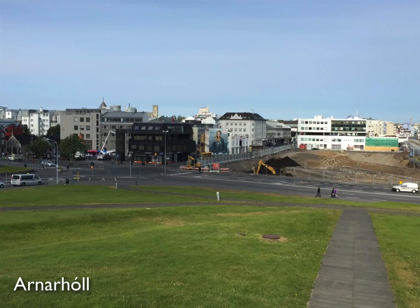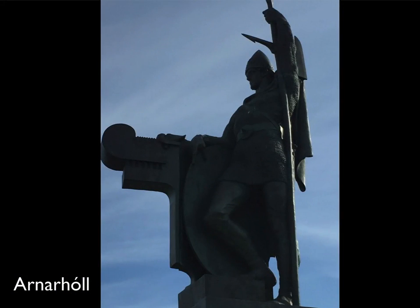And this is a hill. It's hard to get the sense that you're on a hill, but I guess you can see a little bit that there's this walkway up to the top of this hill called I guess Arnar Hole or something like that. And of course a statue at the top of the hill.